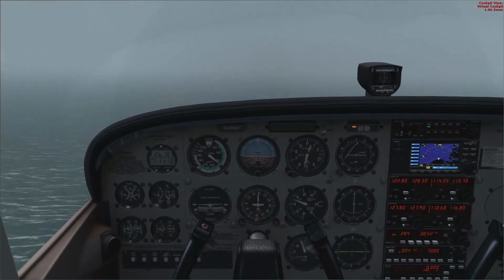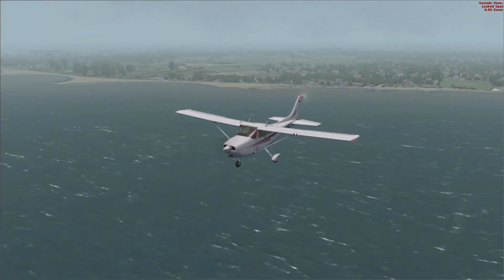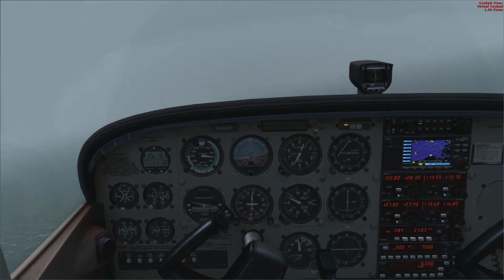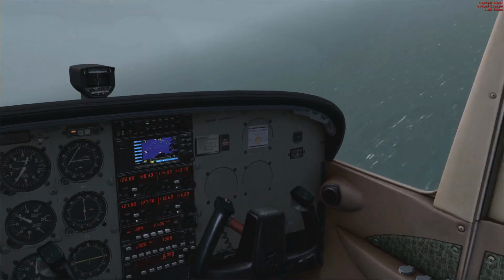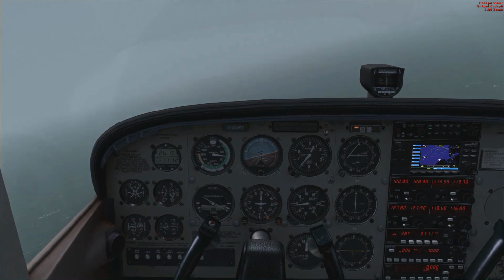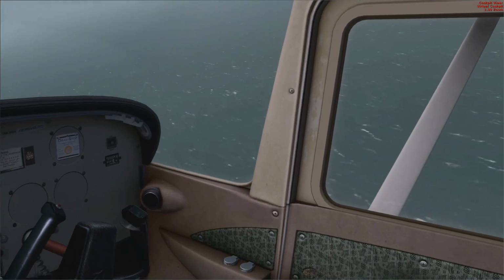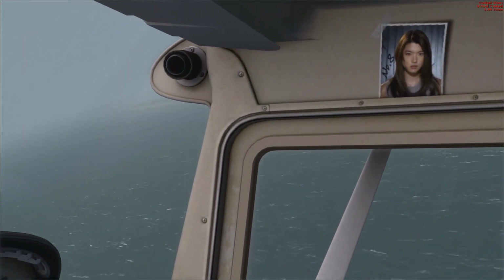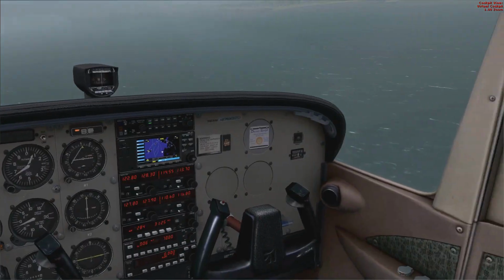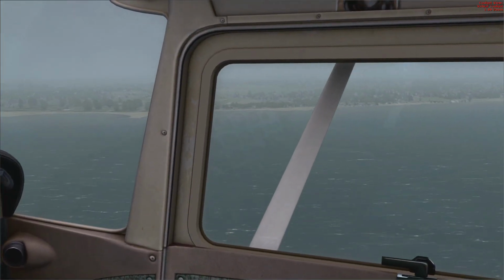I'm going to slow down right now, so flap 10. Look at it, it's just hidden out in the middle of nowhere. What a weird place. Bit of power in the turn. Keep 600 feet for now so I can see where I'm going. A bit more flap. Right, there's a base leg. A bit of power. Where is it? I've lost it again.